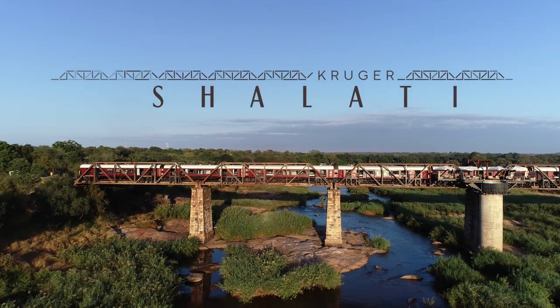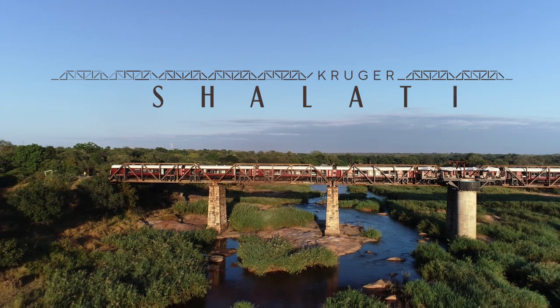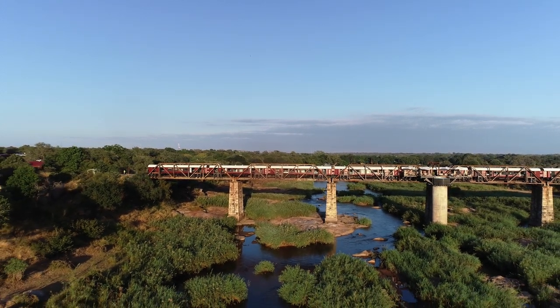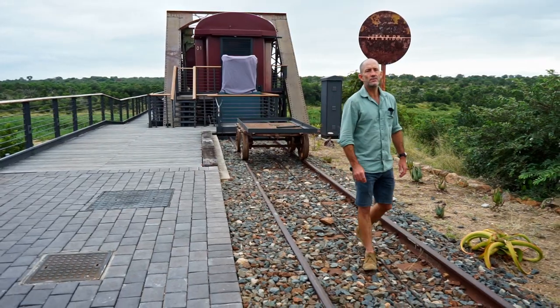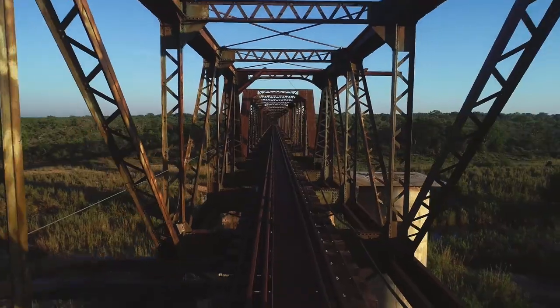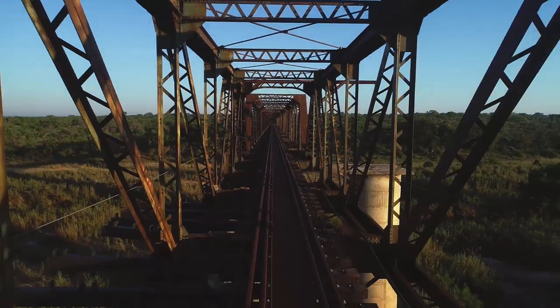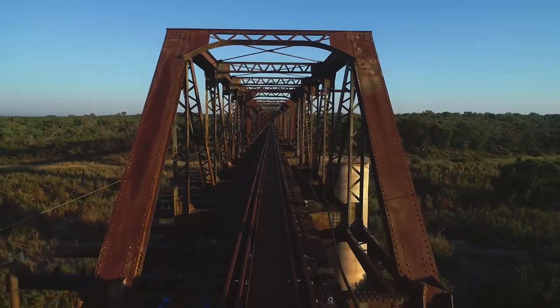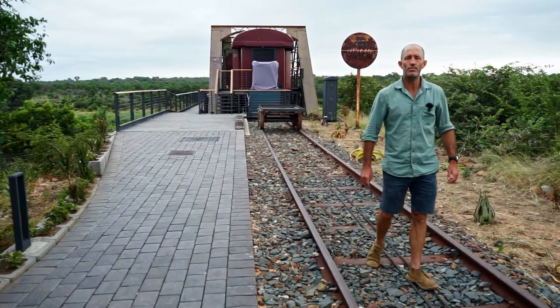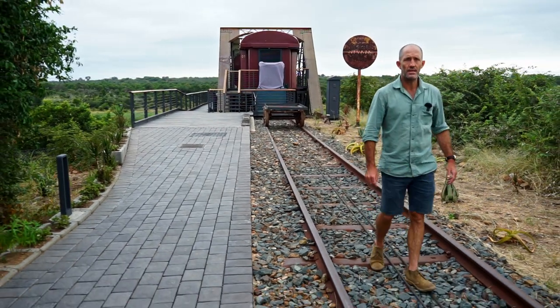Kruger Shalati is built on the historical Shalati railway line that was only completed in 1912, and it eventually connected the goldfields of the northeastern Transvaal with Komatipoort, which was the border into Mozambique, and eventually the line went on to Delagoa Bay. For quite a while, it was the only access for people from the Highveld coming to the Kruger National Park, or its predecessor, the Sabi Game Reserve.